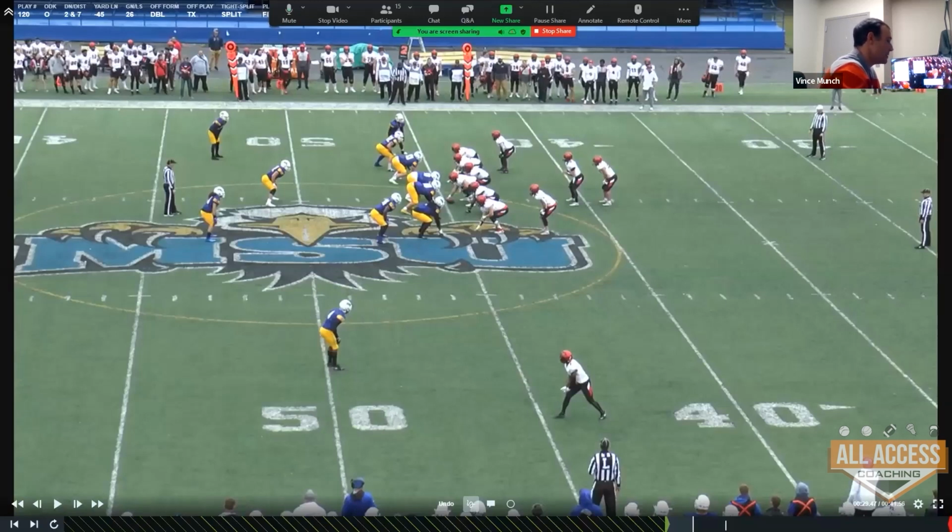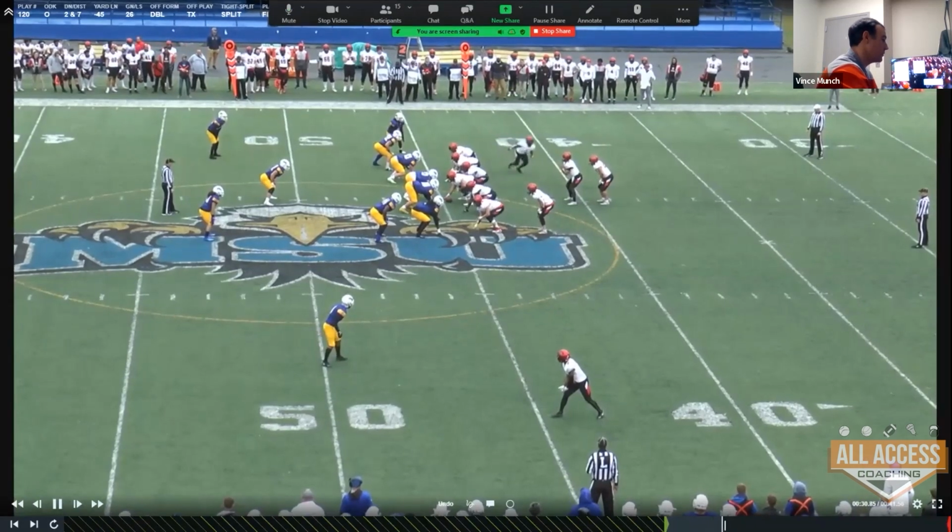Then we work our way back inside. First man 4-eye or wider is this 5 technique. First man outside over top is this stack backer. So he's 2. So now our slot finds 1, finds 2. First man outside over top is this safety sitting here on the M. Our line is zoning away. Our O-back will take his track.